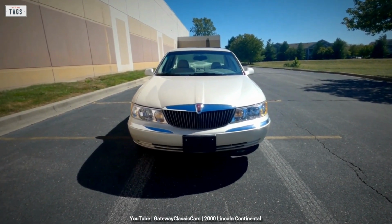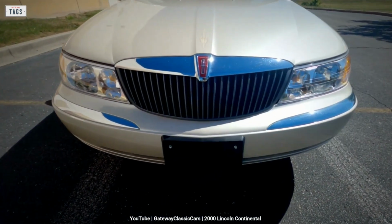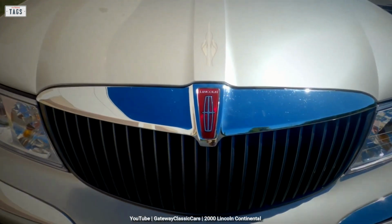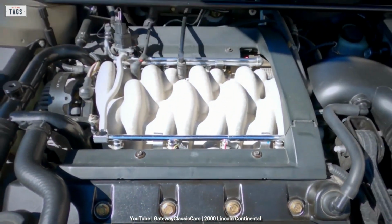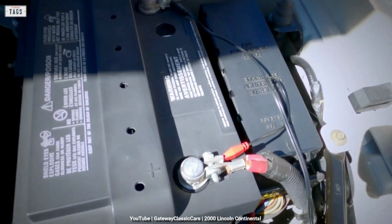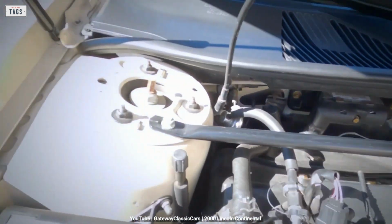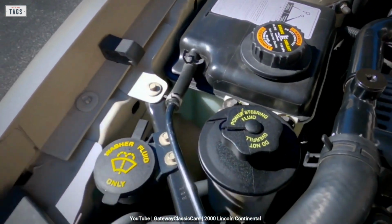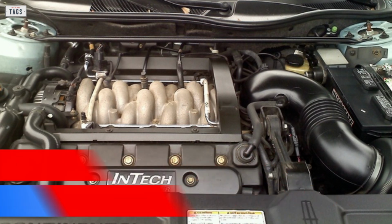Looking at the front of the refreshed 1998 Continental, there was a strong resemblance to the redesigned new for 1998 Town Car. The 32-valve double overhead cam engine was carried over to the 1998 model. Power remained at 260, but torque was now 270, up from 1997's 265. Fast forward to 1999, horsepower was now rated at 275 with 275 pound-feet of torque.